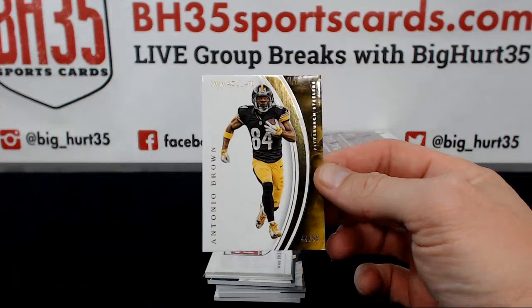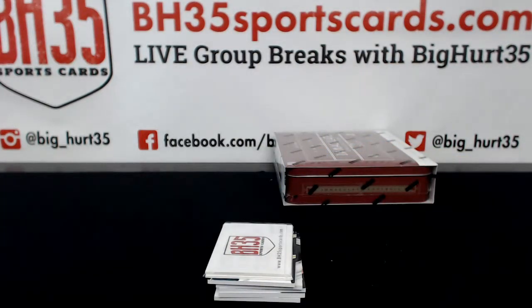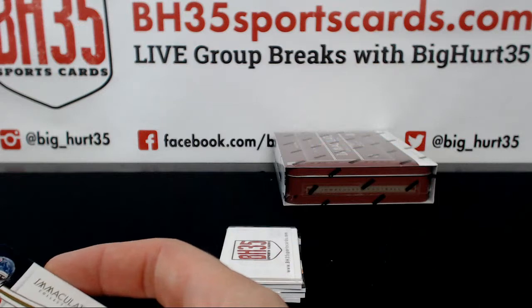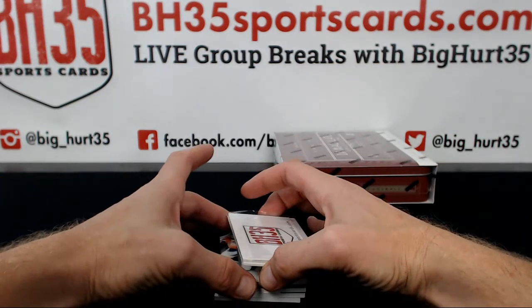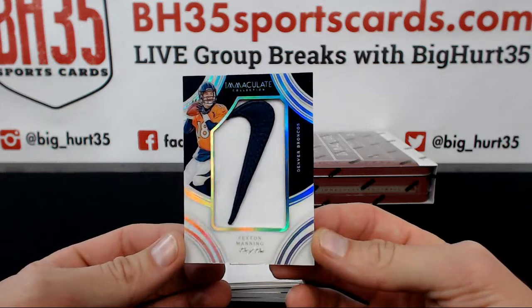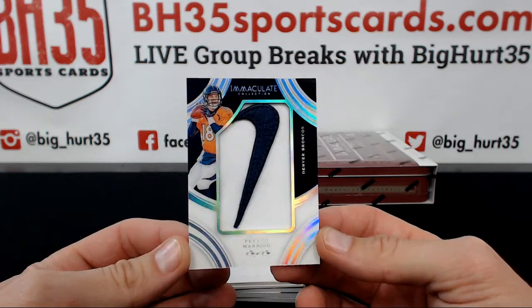Antonio Brown to 99. Will Fuller and Braxton Miller to 99. Wow. One of one Peyton Manning Nike swoosh. Look at that. That's sick. Wow.